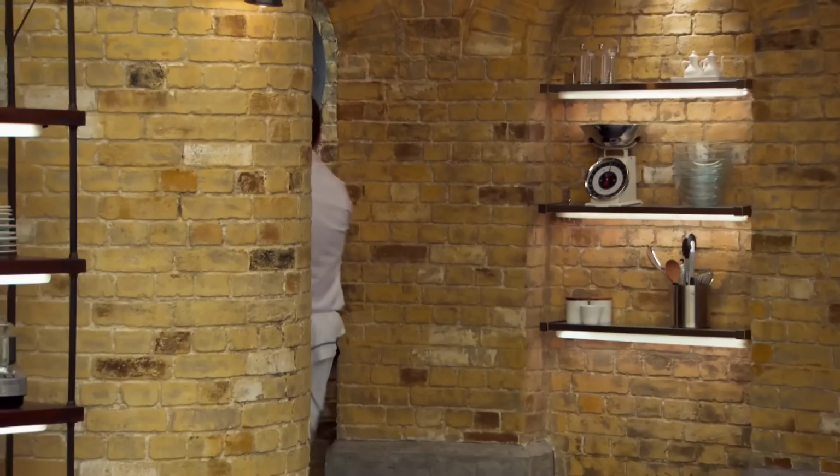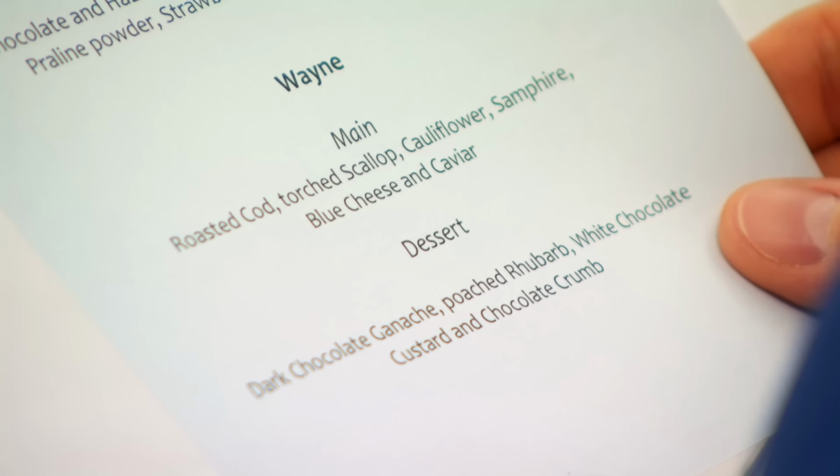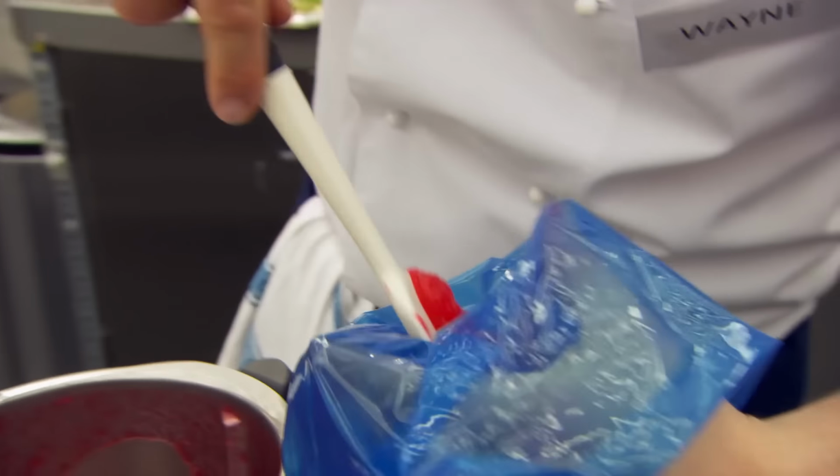A classic MasterChef Pro, I've got to come up with a pudding. It's dark chocolate ganache, poached rhubarb, white chocolate custard and chocolate crumb. It's a lot of slippery things in a bowl.